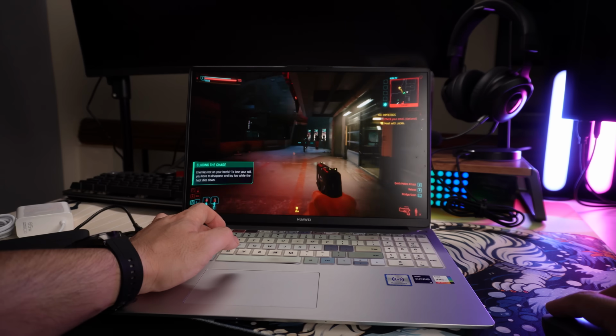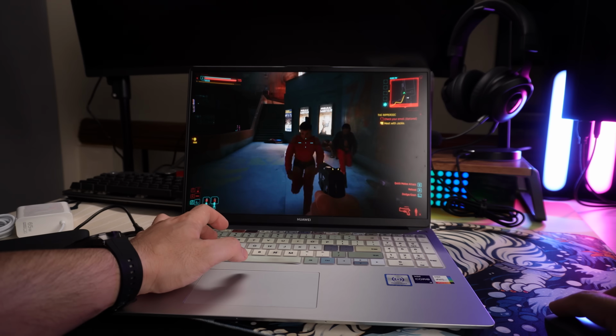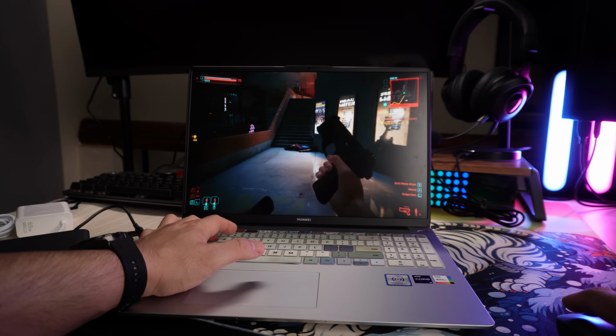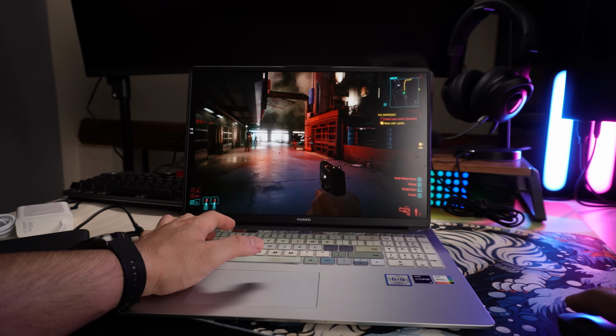Now, during the course of the last 60 days, nag-try din ako maglaro ng a few games dito sa laptop na ito. And playing some titles like the Cyberpunk 2077 and Forza Horizon 5, medyo mafe-feel mo ang lag dito kasi this is not a gaming laptop. But kung ang trip mo is maglaro ng mga games like Apex Legends, kaya-kaya naman ito laptop na ito.